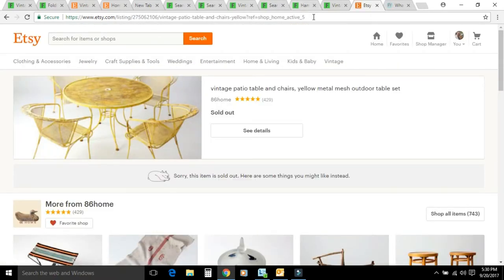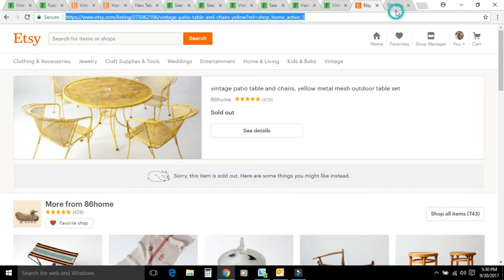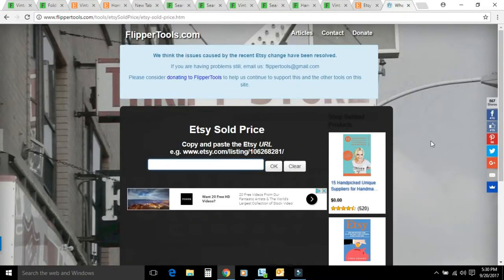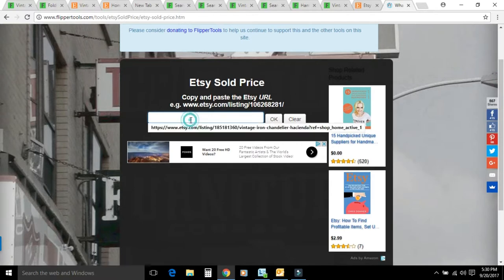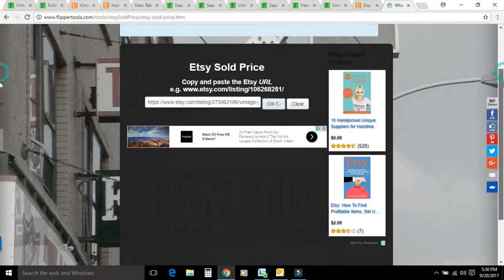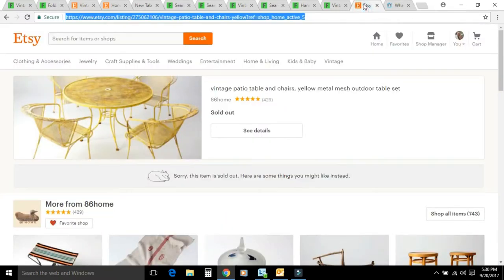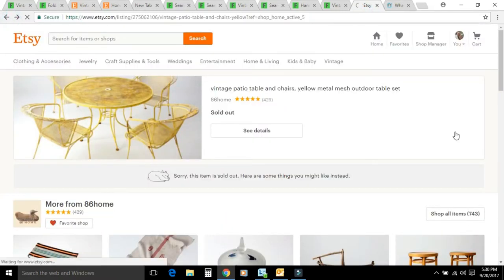And there's this cool tool called Flipper. Anyway, you highlight the URL, you copy it, and you go to flippertools.com, and you put your URL in there, and you hit OK, and it will search it, and it will tell you how much an item has sold for on Etsy. And in this case, that table and four chairs sold for $2,650 plus shipping, right? So that's pretty incredible.